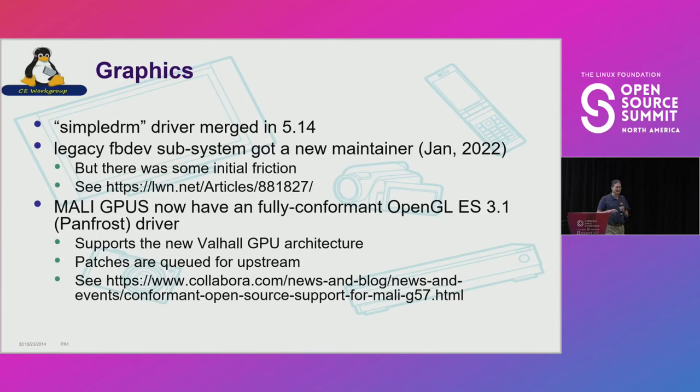In terms of graphics, a couple of small things and a couple of big things. So the simple DRM driver was merged. The framebuffer, fbdev subsystem was kind of orphaned, but it got a new maintainer. That's really good for us in the embedded space. We have these old devices with 2D things, and they weren't being supported really well by DRM. There was some conflict. The DRM maintainers didn't like some of the things that the new maintainer did, resurrecting some code that they thought should die. But that friction was all eased over.